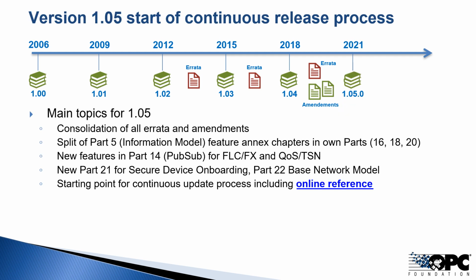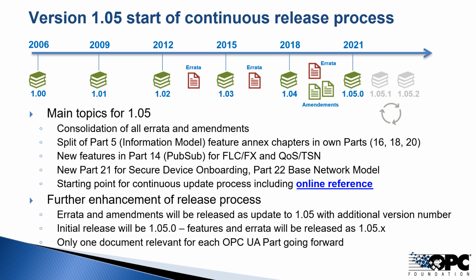With the 105 release, we have consolidated all feature amendments and split the Part 5 appendix chapters into separate parts. This was the starting point for a continuous update, which is also the basis for the online reference of the OPC UA specification. In this new release process, the OPC UA Working Group will maintain only one version for each part in the future. Clarifications, errata, and feature enhancements will be released in minor releases such as 105.01 and 105.02. This will allow for shorter release cycles.